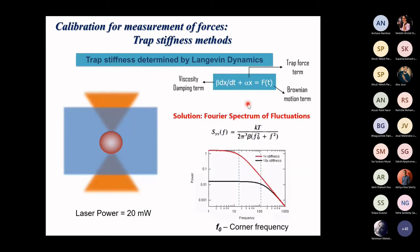Now, a more accurate measurement is possible by Langevin dynamics. That is the equation. I will not go into detail because this is a differential equation which is solved in the Fourier plane. What happens is that this thing is fluctuating, and you can have a solution like this. And ultimately, the objective is that you have to know the force which is acting on it. So that is how you will calibrate the force.